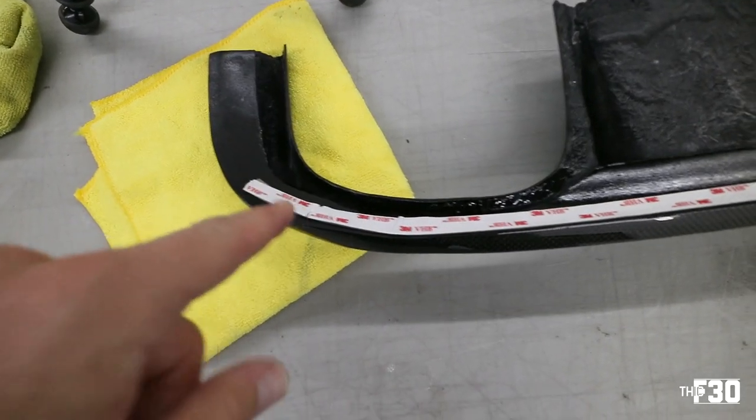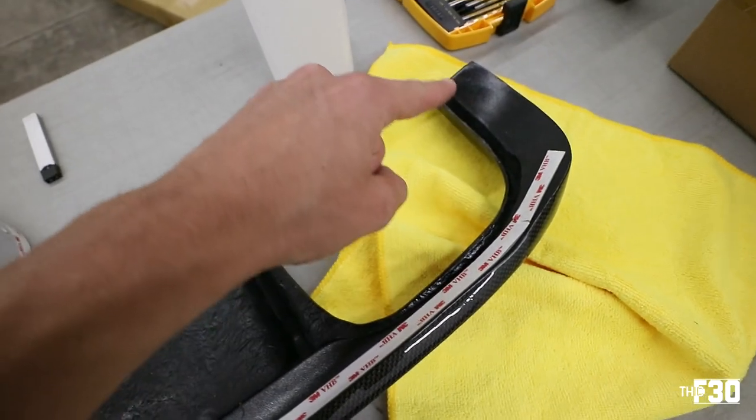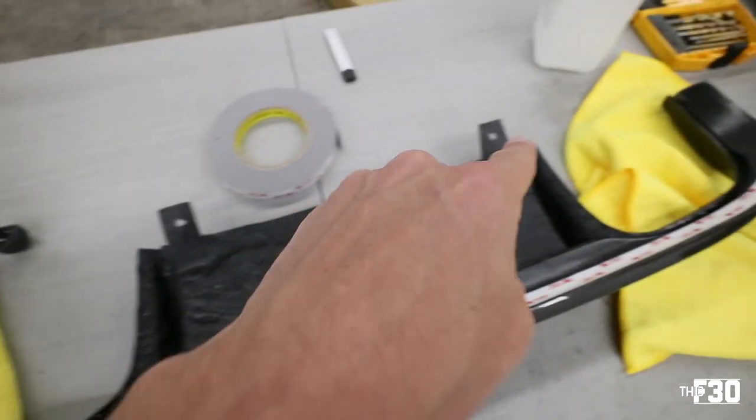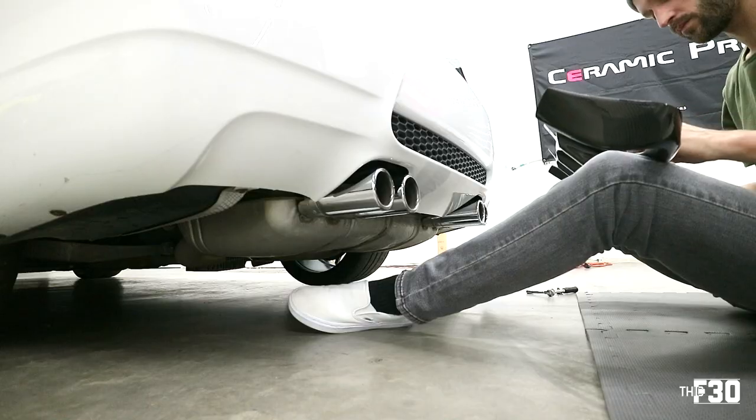Alright, so we threw some 3M here on the back. And we noticed that the sides don't lay as flat, so I'm not putting any 3M on that. I'm only doing 3M back here. And then these two bolts, and that's really all you need. It's super light, so it should hold just fine.